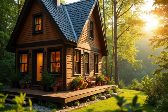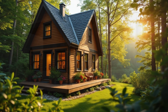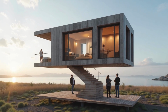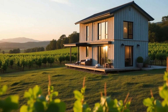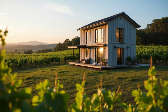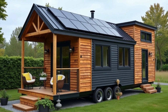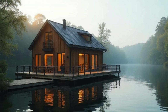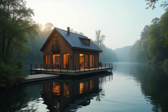Alright, let's take a closer look at tiny homes and what makes them so special. So, what exactly is a tiny home? Generally speaking, a tiny home is a small dwelling that usually measures under 400 square feet. These homes can be built on wheels, making them mobile, or they can sit on a permanent foundation. The beauty of tiny homes lies in their ability to combine essential living spaces into a compact area without sacrificing comfort.